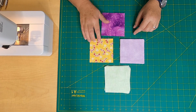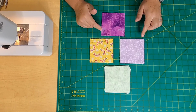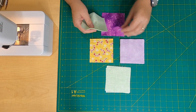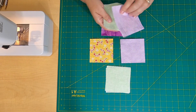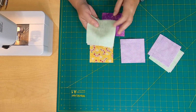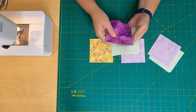Okay, so the next thing you want to do is pair up your squares to make those half square triangles. So you're going to need to take 4 of your background fabric squares and pair them up with 4 of fabric A squares, and that should be right. So there's your one set of 4 pairs. Then you're going to pair up the remaining 4 background fabric squares with fabric D.